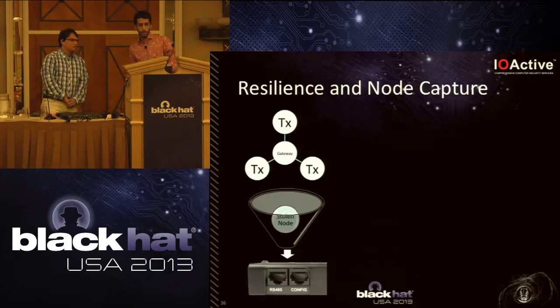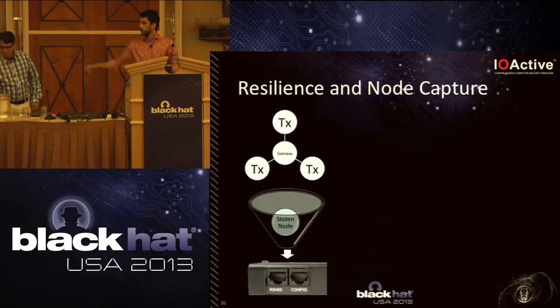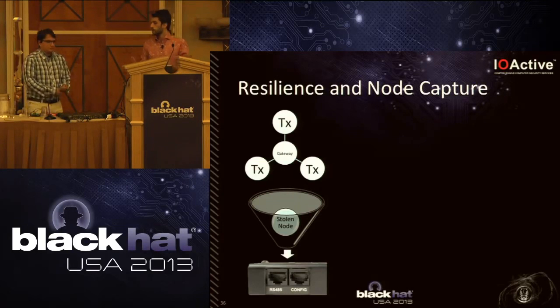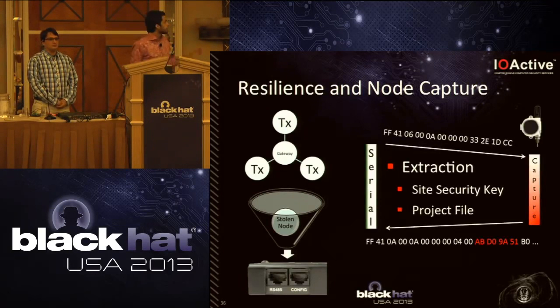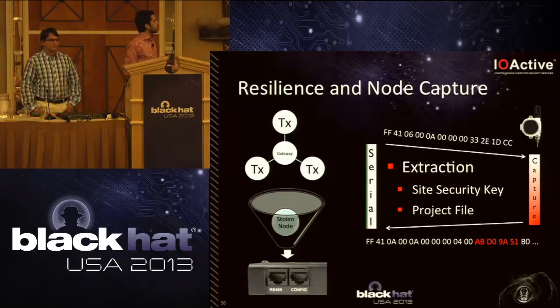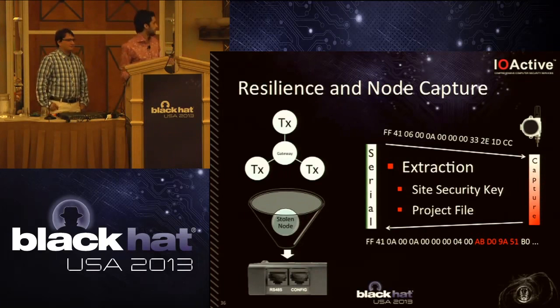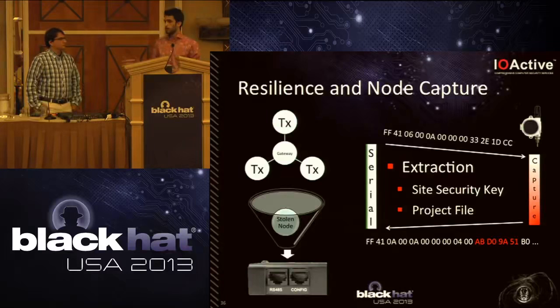So what happens when one of these nodes gets stolen at my facility, for example? We found, by sniffing the communication between the tool provided by the vendor and this device, some sequences of bytes that, if we managed to send them through a serial cable, let us extract the site security key from the device with no password protection. It's not really encrypted on the device itself. And we could also extract the entire project file without problem, so an attacker could know the topology these devices have.